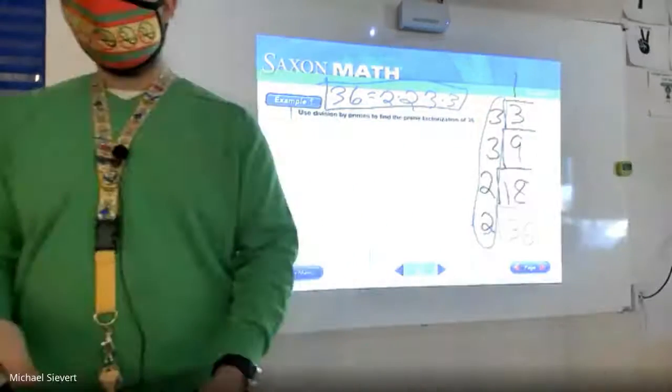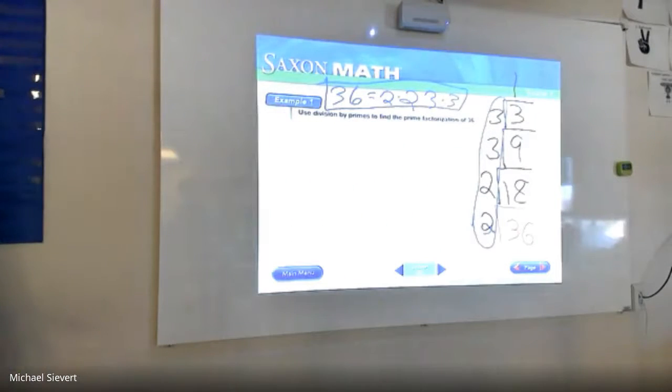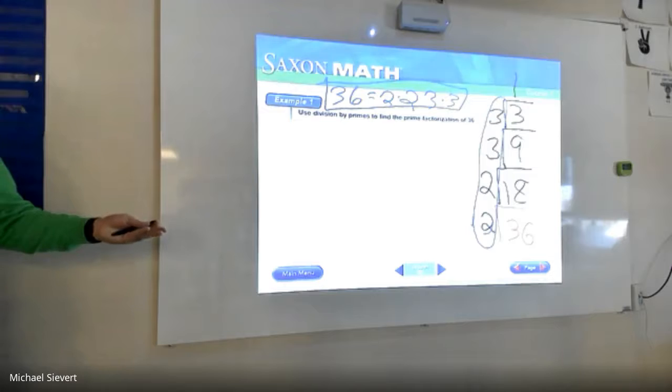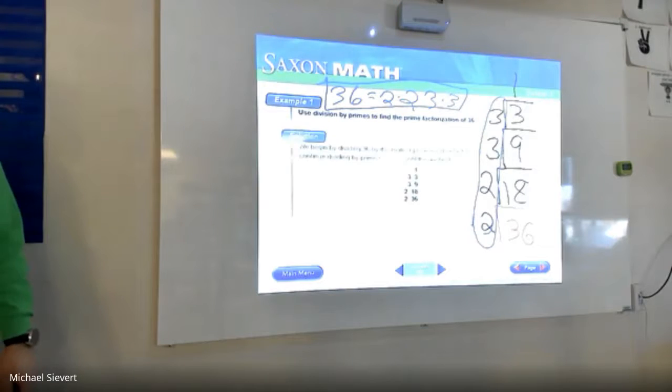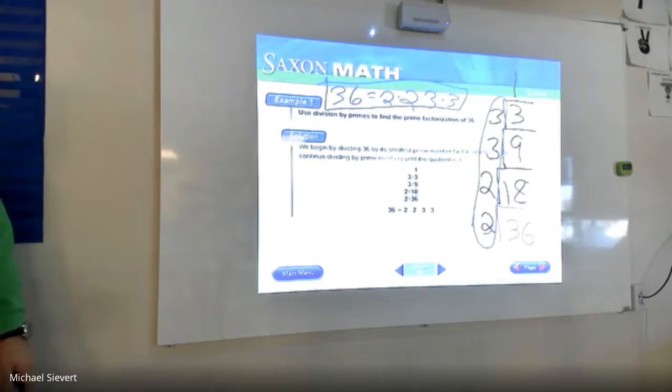Very important. All your work for when you find the prime factorization by dividing by primes should look like this, because it even tells you you have to divide by prime. So when I look at your exit ticket or your homework, and I see you divided 36 by 6, you got it wrong, because you're not dividing by prime numbers. Just like that, and you write it just like that. And that's how your answer has to look at the end. This is the work. This is the answer. Capiche?